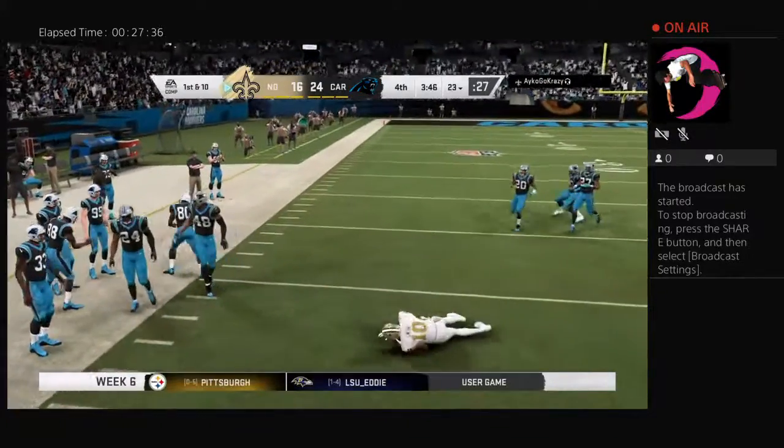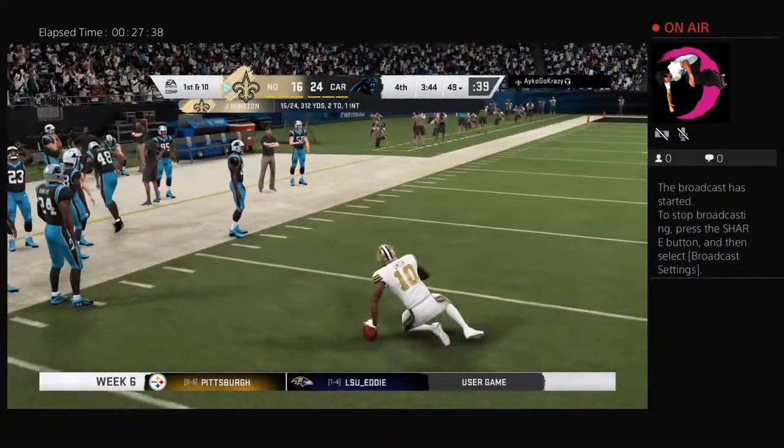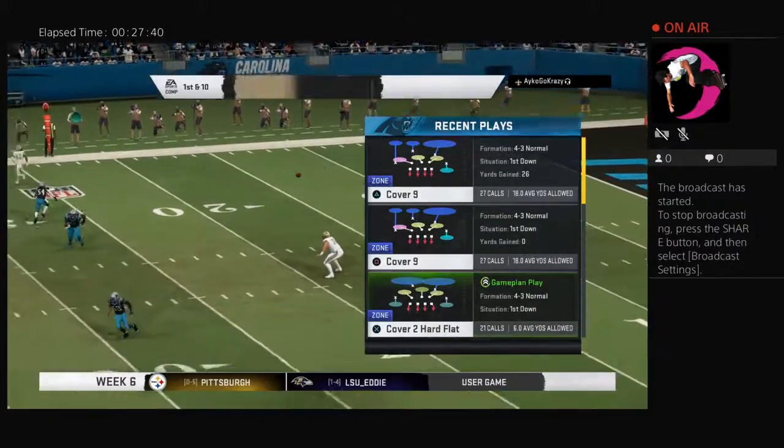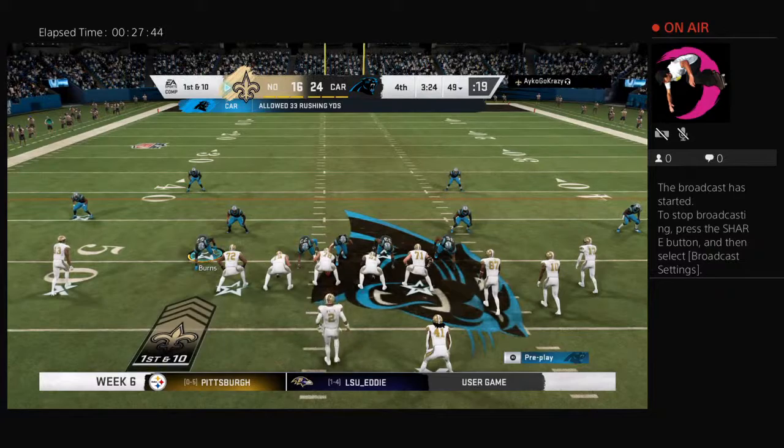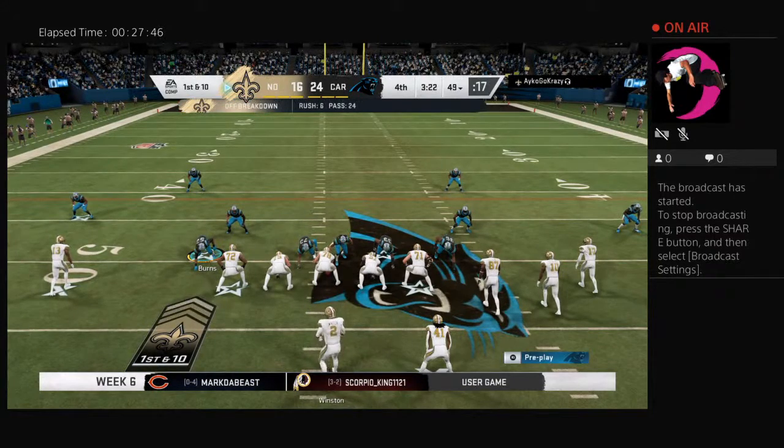A good start to the drive here as that's caught out on the left side. And they nearly get this all the way to midfield. Mark him down at the 49. The extra effort after the catch makes it good for a gain of 26 and also a first down.